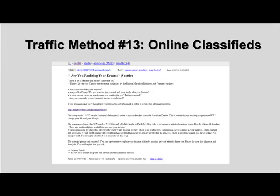But you can see here it is a potential to send traffic. These are very high traffic websites that have a lot of eyeballs, and especially broader niches like weight loss, fitness, health. People are always wanting to get in better shape. They're always wanting to lose weight. They're always wanting to better themselves as a person or to increase their income. Those types of broad niches or broad interest niche markets perform very well with classifieds.